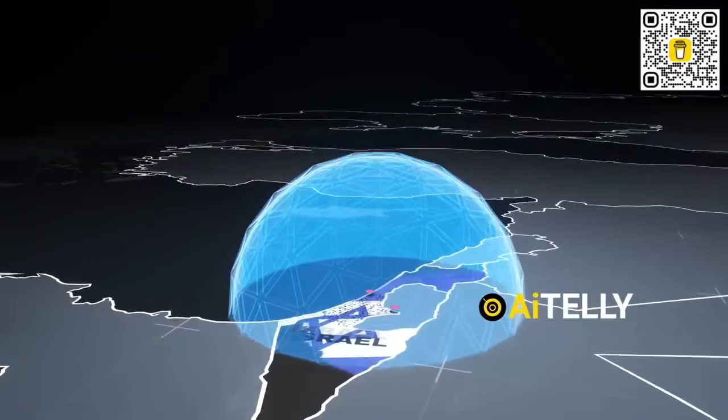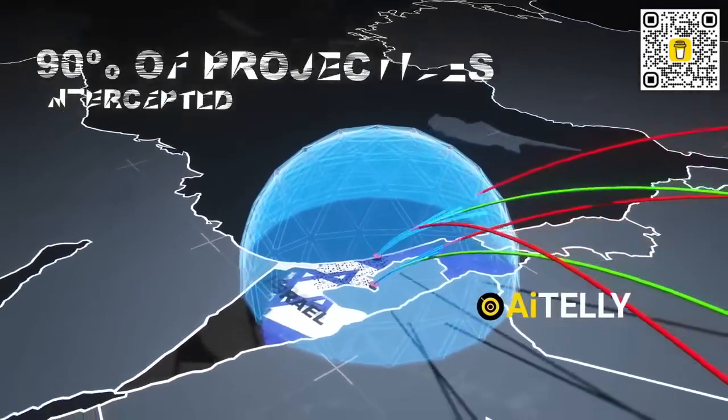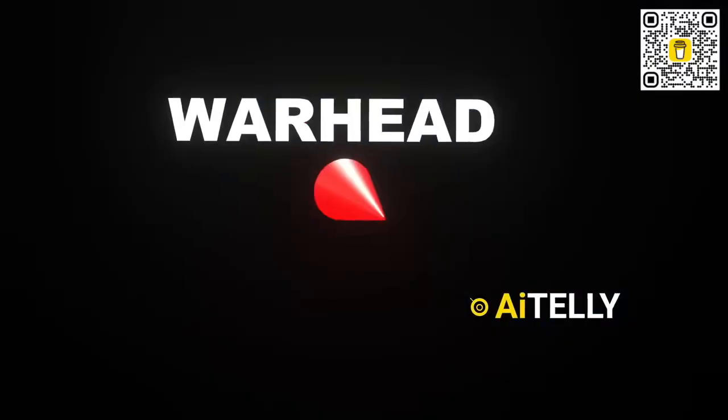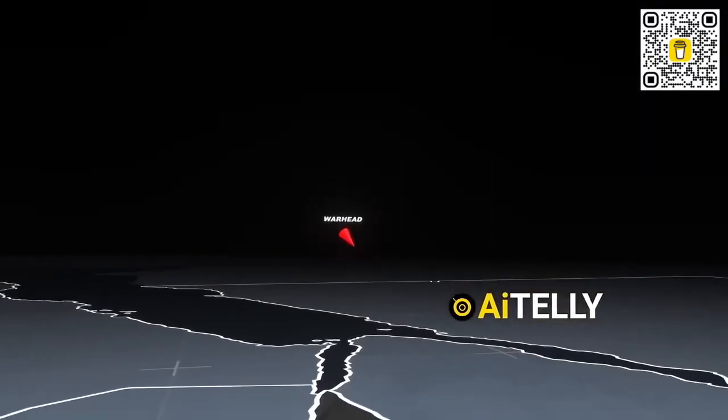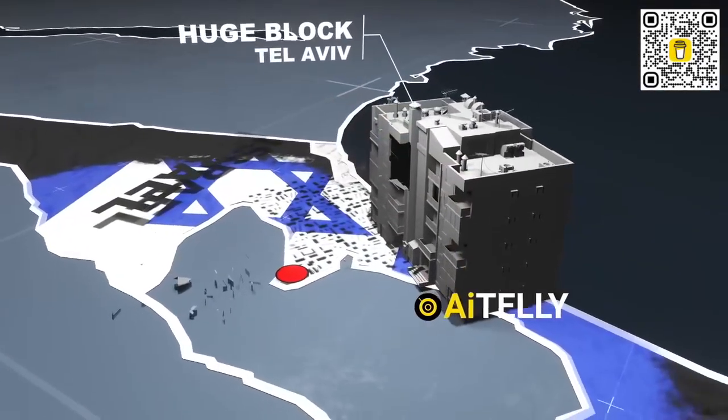Let's assume the air defense intercepted 90% of the projectiles, and even if only 10% got through, the damage could still be devastating. A single ballistic missile warhead is capable of destroying an entire city block, as we've seen in previous strikes on Tel Aviv.